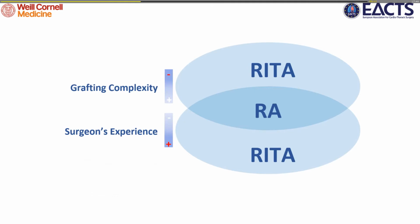In general, I think there are two main considerations that need to be made when selecting which second arterial graft to use: the complexity of your grafting strategy and the surgeon experience. For more complex grafting strategy, again, multiple targets, Y, baby Y, whatever, the radial artery is a great option. It just makes the operation easier. And for the same reason, it's the best option for a surgeon at the beginning of the learning curve with multiple arterial conduits. For a more straightforward operation and grafting strategy, and for surgeons with large experience, well, the Rita is a perfect option.